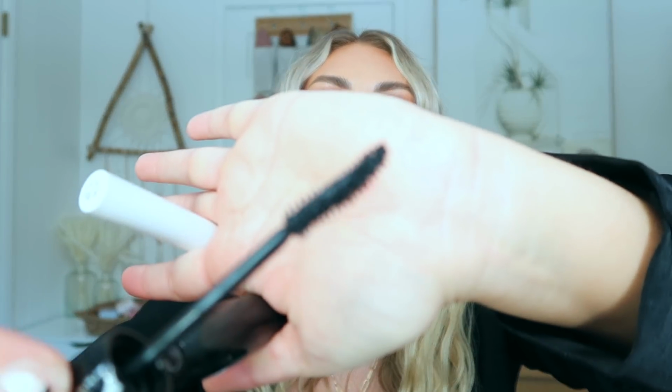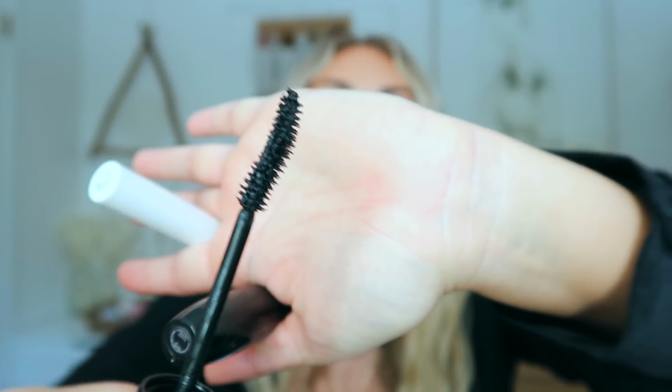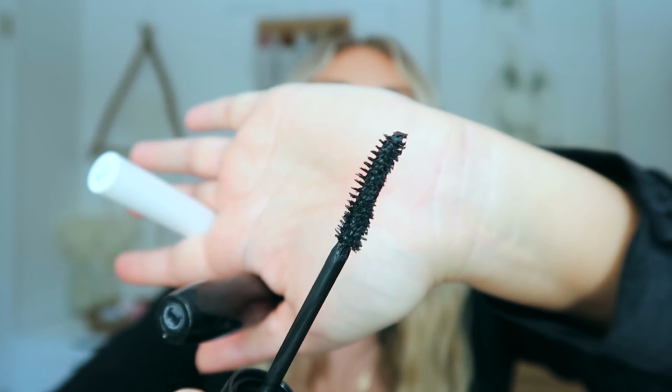And then the Lancome Hypnose Drama is a really fun curved wand. It's got a really interesting shape, so it just gets in there. It doesn't get mascara all over your lids, which I hate when they do that. It lasts all day. It doesn't flake. It doesn't transfer. And for me, it just makes me have the best lashes that I can possibly have. So I love it. And then this is my favorite lash curler. It's from Lancome and it is amazing if you have rounded eyes. So that's everything in the big section.